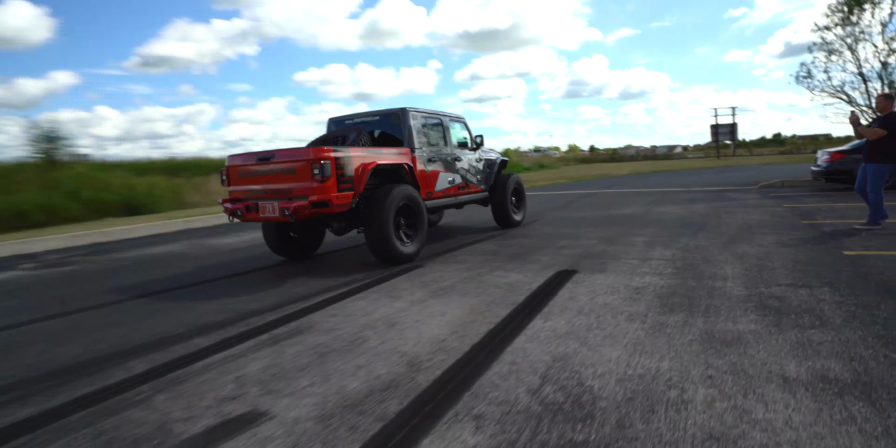So Rob's gonna take me for a ride. We have a tuner on this that you can actually adjust the wheels, gearing, everything from the steering wheel. Oh wow. So everything is adjusted just on the fly? Yeah.